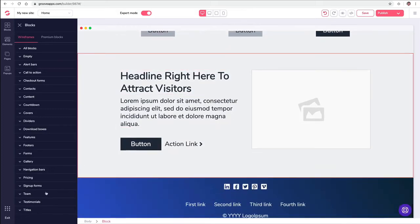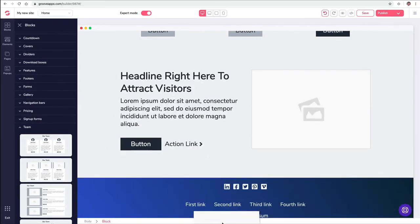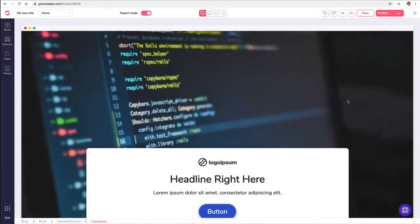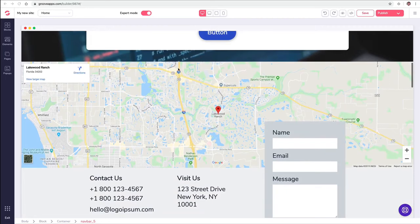And finally, we'll put in a team, like, you know, who's responsible for this in the company, and who built it, and those types of things. Basically, what we've done here is we've stacked all of the different blocks so that we can start designing the sites and adding colors and different things like that. There's a couple more things that we can do here.